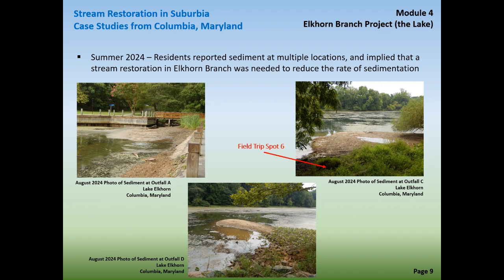And because residents were aware that there had been a stream restoration project proposed in Elkhorn Branch, some of them jumped to the conclusion, apparently, that if the stream restoration project had been done in Elkhorn Branch, then we wouldn't have the problem with these piles of sediment around the circumference of the lake. And that's simply not true, as we'll see on the field trip.